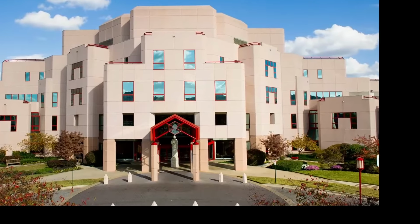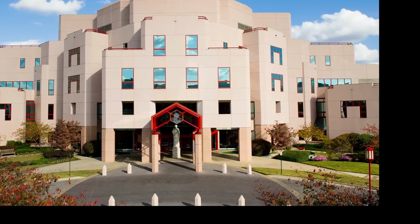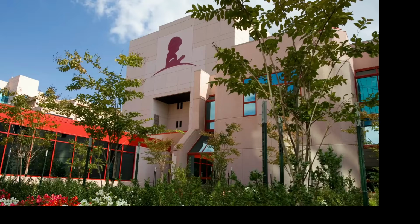And when you cross into Tennessee, you are in Memphis, and right in the heart of downtown is the St. Jude campus. It actually doesn't look much like this anymore because there's so much construction going on, but we'll talk about that in a minute.